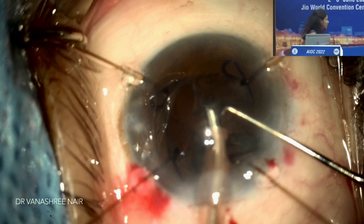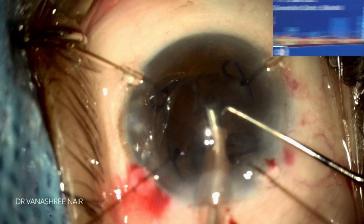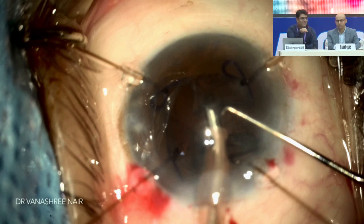And I think a very important thing is, many a time when the last piece is there, you take out your chopper or whatever instrument from the side port, because that causes extra leakage. Yeah. So you just have your handpiece in it, you don't have anything in the side port, so that also gives better stability to the anterior chamber. Right.